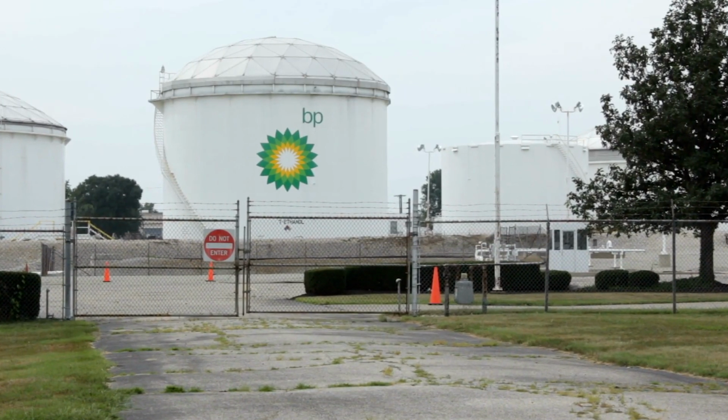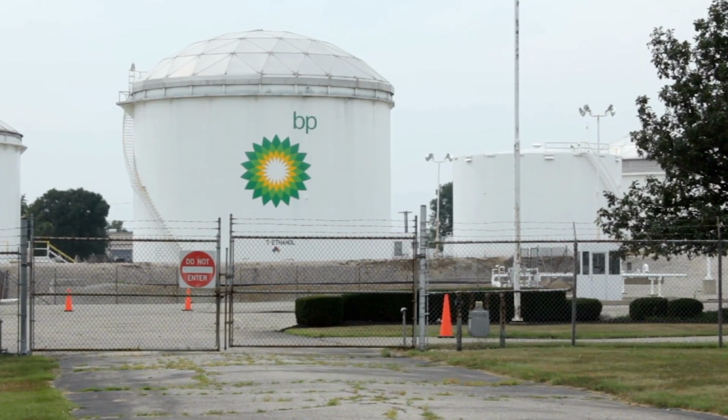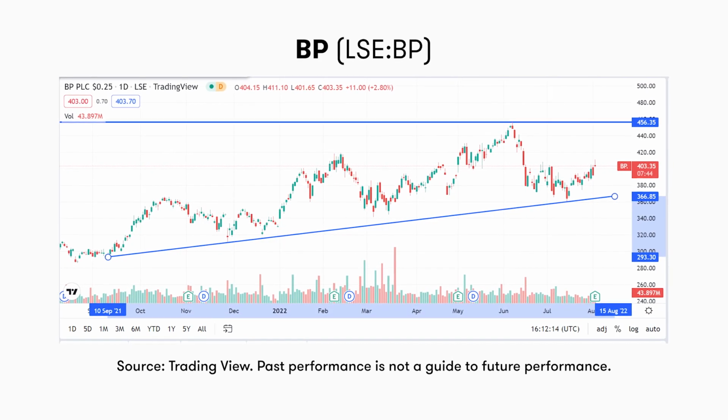Meanwhile, BP estimates it will pay an extra $800 million by the end of 2025, following the introduction of the UK government's windfall tax. Let's take a look now at the chart of BP.